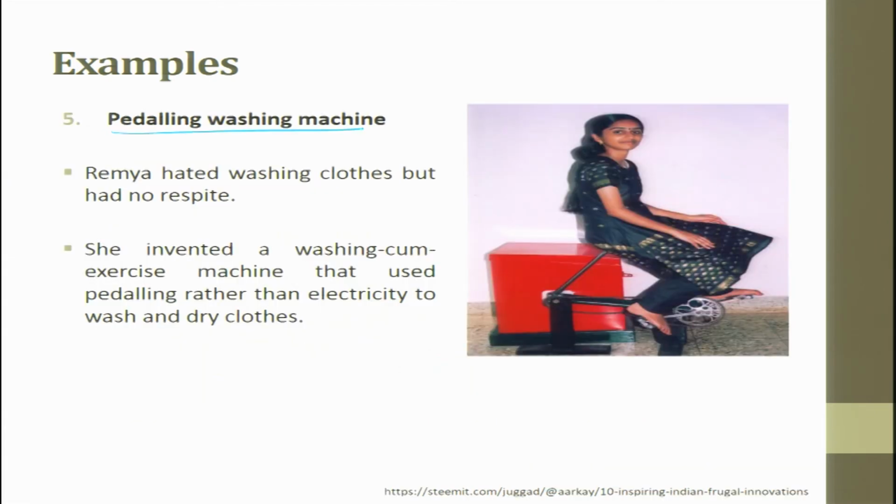The last example is the pedaling washing machine. Remya hated washing clothes but had no respite. She invented a washing cum exercising machine that used pedaling rather than electricity to wash and dry clothes. This is a frugal solution. She took the idea from a cycle. With the cycle sprocket and wheel with the chain, she sat down and exercised her feet, and simultaneously started washing the clothes inside this bin.